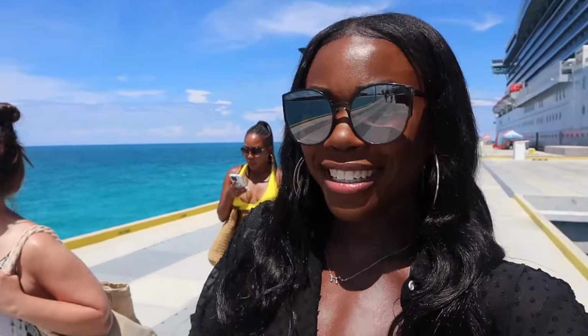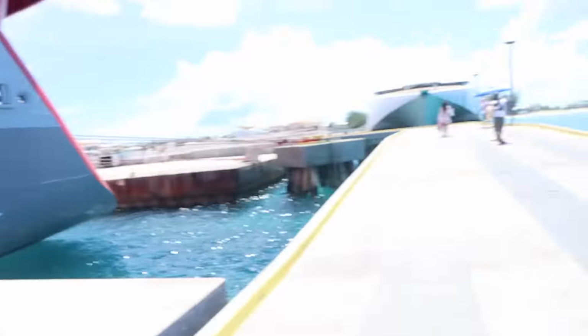Hey, Jennifer. But anyway, we're walking off the boat, right? And the first thing we see is this gigantic yacht looking at us. Wow! This is the vacation home spot for people out here in Bimini.